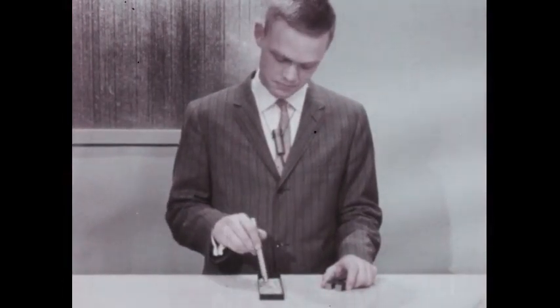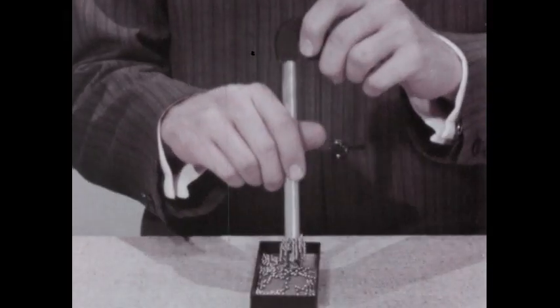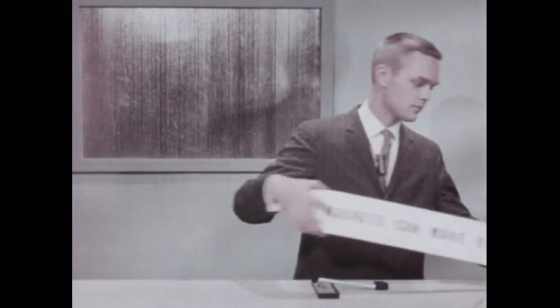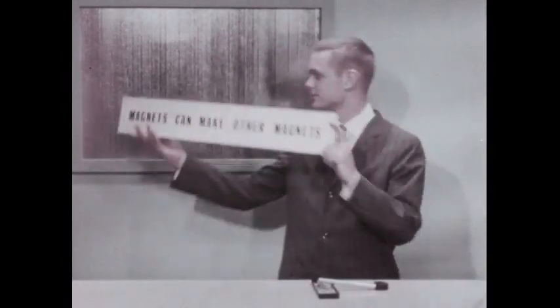This iron bar is not a magnet. It doesn't attract these steel balls. But when I touch the bar with this magnet, it does attract them. So I made a magnet of the iron bar when I touched it with this magnet. Magnets can make other magnets.